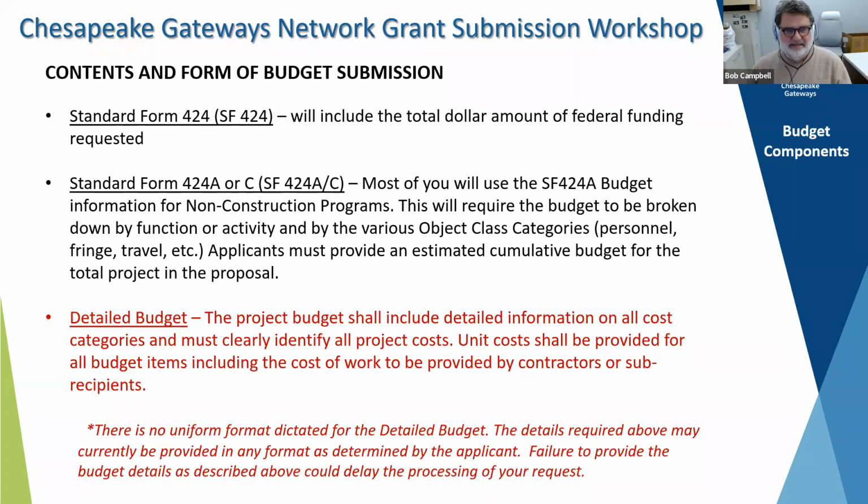So underneath that is this standard form SF424A, which is the one that I'll show you for illustration. I realize some of you may be proposing construction projects, but I'm thinking that the majority will probably not be construction projects. So we'll use the A for illustration. What it's going to ask you to do is to break down that $45,000 and give us some sense about whether there are multiple components to your project, such as the example that I just gave you, where they showed that there were 3 different components, or to create another example.